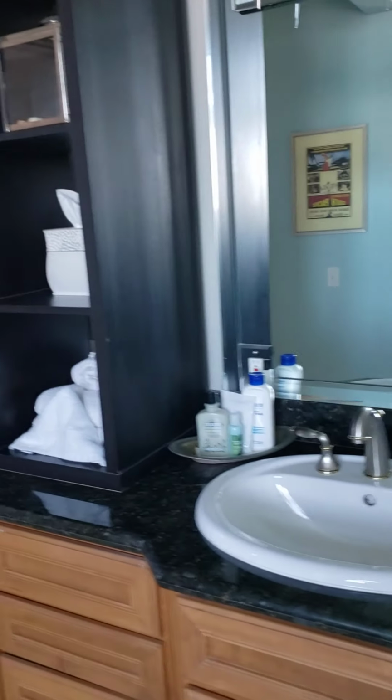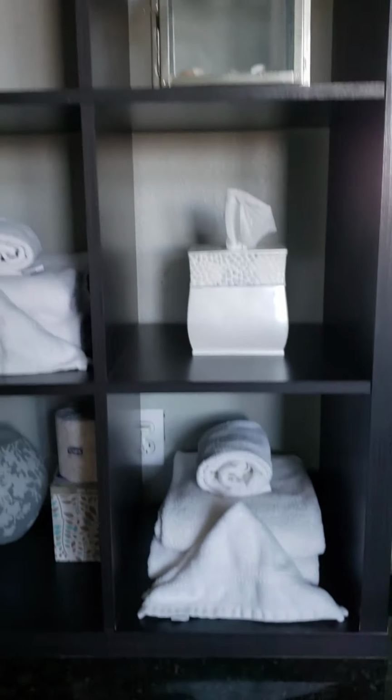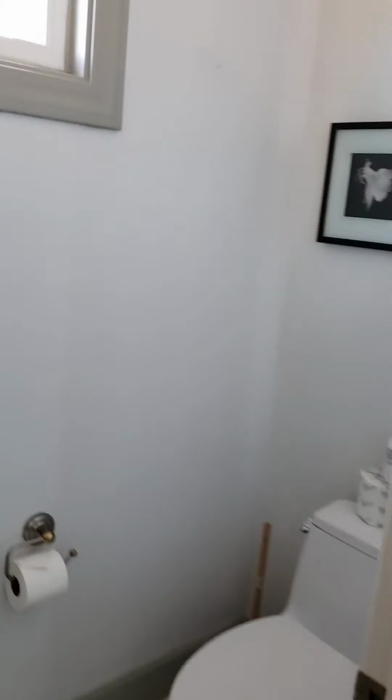It's gorgeous. Melaleuca products. Oh, there's more storage. Look at that. Handmade area. Nice little private office. Look at this walk-in shower, which I'm going to walk into right now.